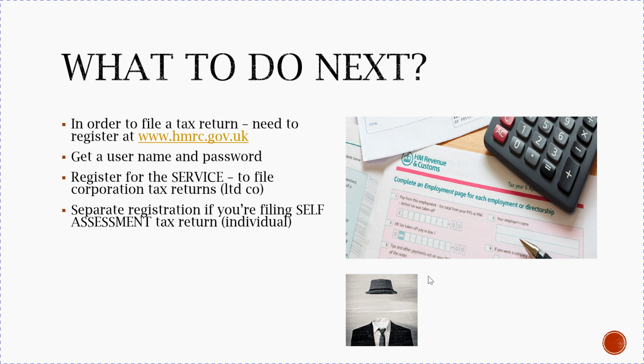If you were on your own company's payroll, then the company would have sorted out your tax and your national insurance for you, so there'd be nothing for you to do. But when you have earned money that you haven't paid tax on, that's when you need to put it on your self-assessment and pay tax on it.